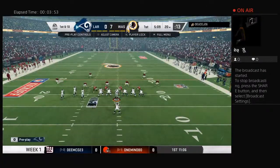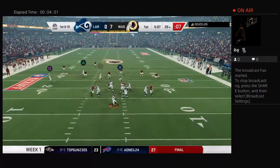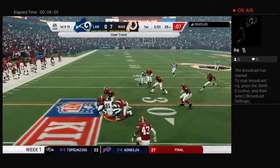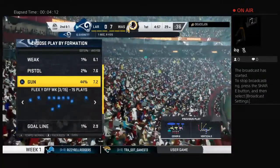Goff will lead the Rams up here, first and 10 at the 20. Out of the gun, Goff. That's complete to the tight end, Everett. And he's going to get a solid gain of 9 before being brought down. Second and right at a yard.